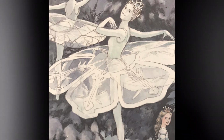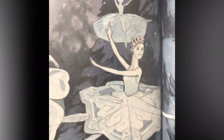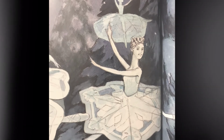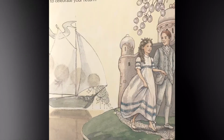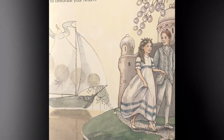"Come," said the prince. They walked through the falling snowflakes to a waiting boat that flew them through the night. Look at the beautiful snowflakes. They're falling, twirling to the ground. "Welcome to my kingdom," said the prince. "But where are we?" asked Marie.